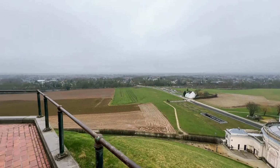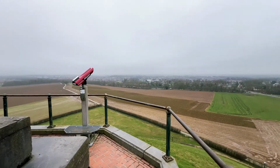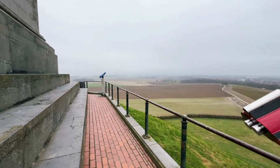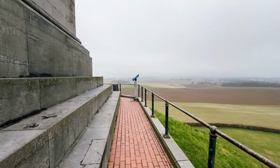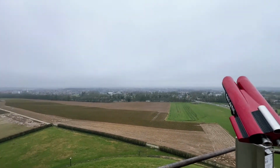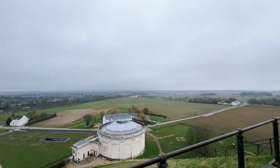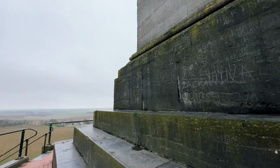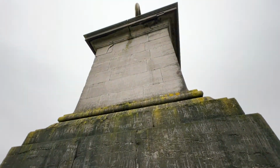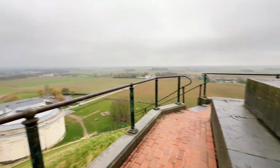Wow. Oh, this is so cool. It's about to get windy. I have a wind cover on, but it's not going to be sufficient to hold down the wind noise. Woo! There's some old graffiti here as well. Look at this. Wow. A huge lion.